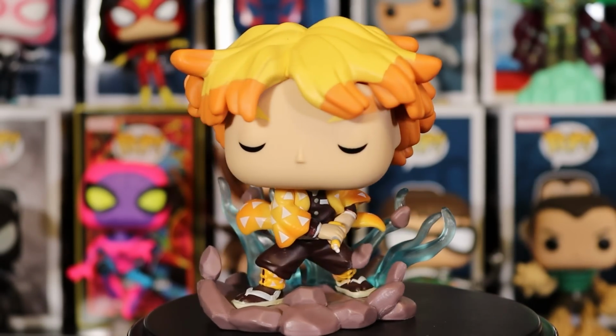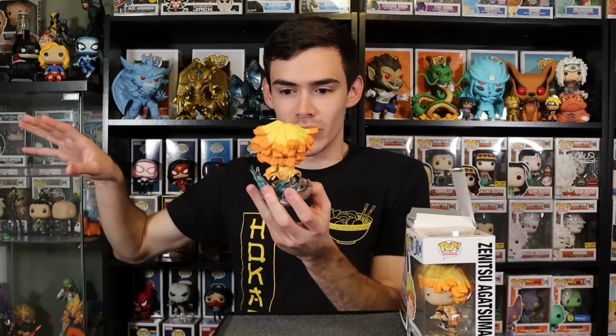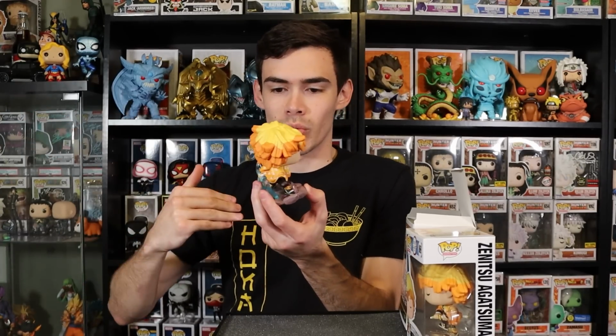I love the hair flowing up, and then you have the electricity flowing in multiple different directions, carrying the rock all around him. He has his hand on his sword, getting ready to pull it out and attack his opponent. Wow, that's crazy. This rock's even sticking to the electricity. Obviously, if you saw this in an anime scene, it's gonna look a lot better. But I feel like they captured the scene they were going for pretty well outside of the electricity detail.